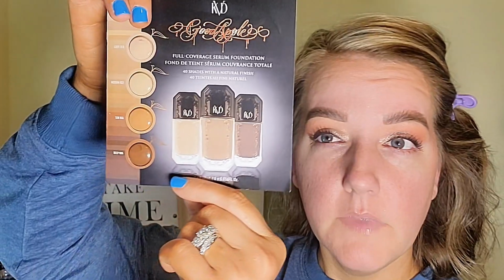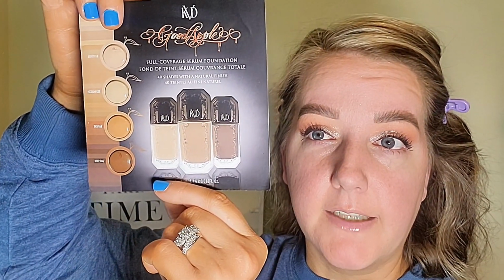Alright, for my day 12 foundation, I chose the KVD. It is called KVD Good Apple Full Coverage Serum Foundation. There are 40 different shades and it's supposed to provide a natural finish. Here are the 4 different shades that you can get on your sample pack: Light 10, Medium 27, Tan 66, and Deep 84. The shade that I have is Medium 048.